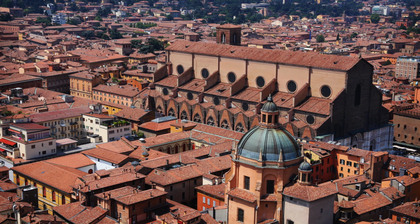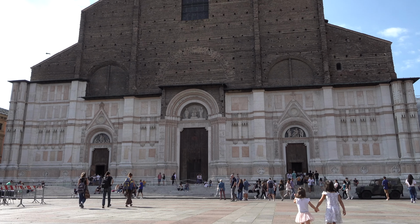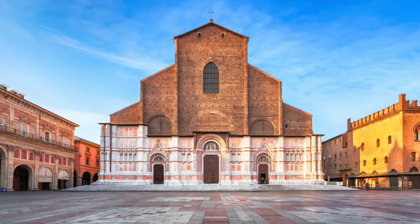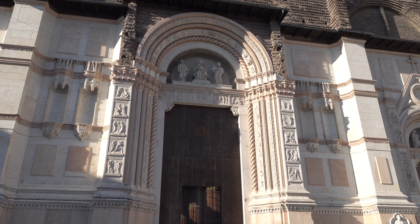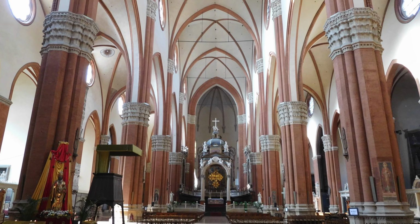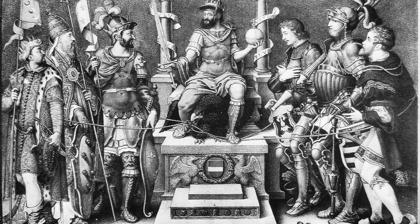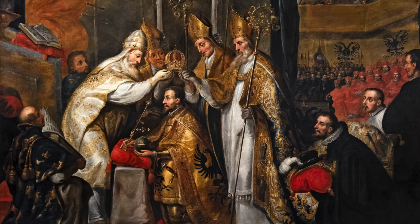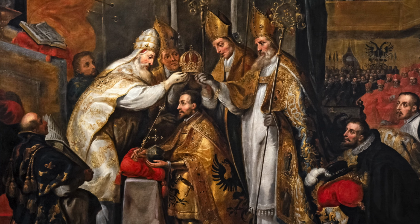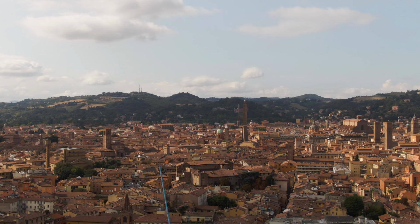Saint Petronio, with its 132 meters long, 60 wide, and an elevation of about 45 meters, is the fourth largest church in Italy and the largest brick Gothic church in the world. In 1530, Charles V elected the Basilica of Saint Petronio as the seat in which to be crowned Emperor of the Holy Roman Empire. Inside the Basilica there is the largest sundial in the world.